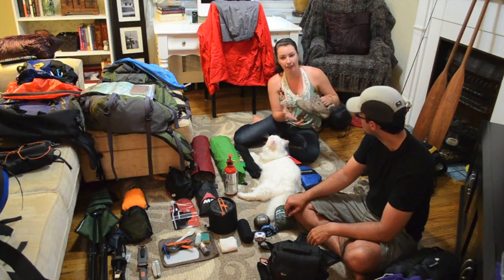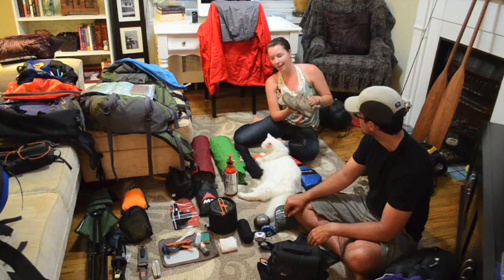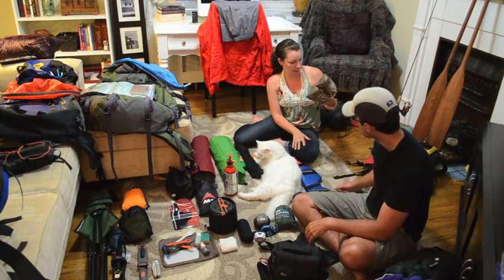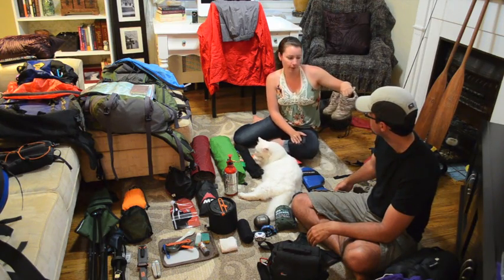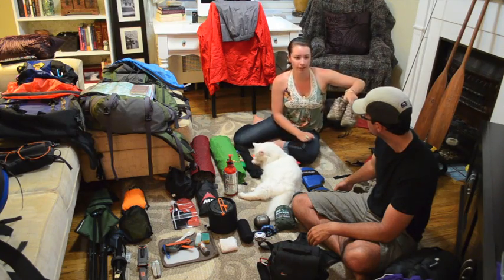I got these this year. I actually do tend to roll my ankle a lot, but I couldn't commit to the ankle cut ones because I didn't find them quite as comfortable. But these are by, what is it, Merrell? Yeah, Merrell. These are by Merrell, and I love them. They're so comfortable. I got them on sale, and I would definitely get this brand again. I love it.